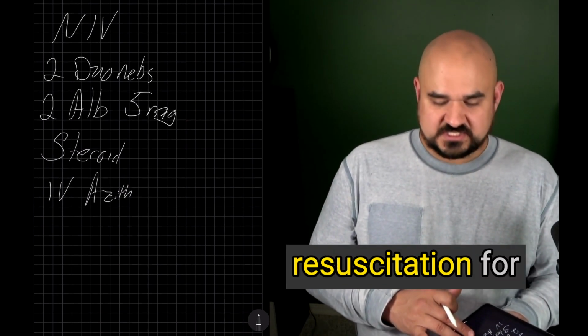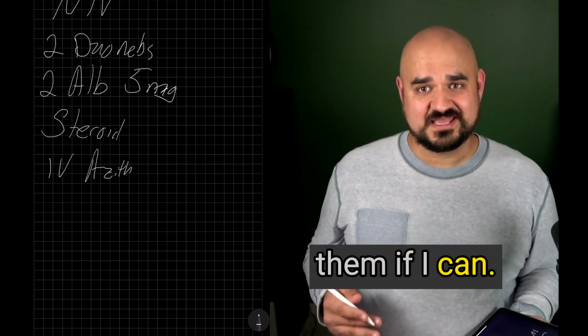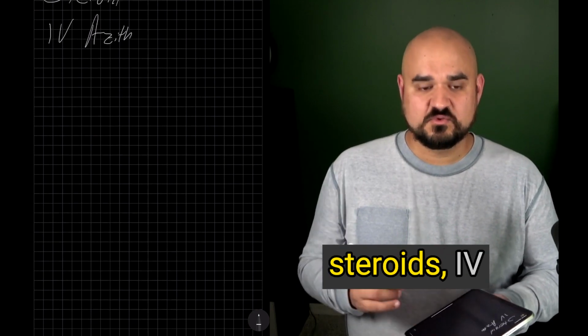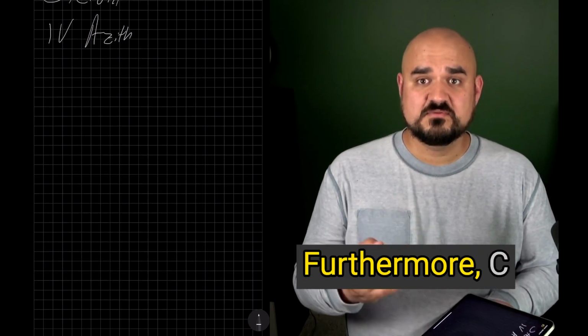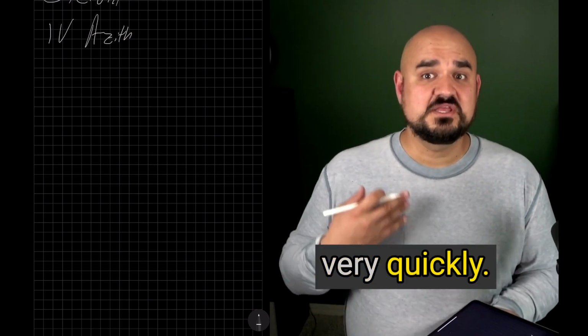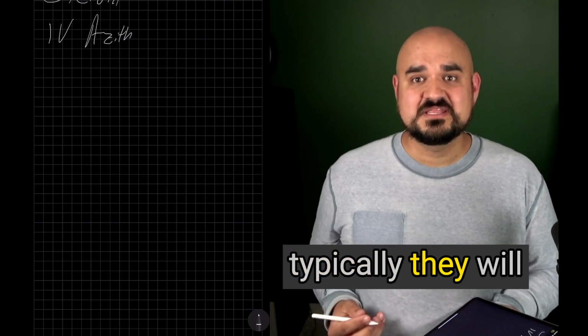This is my standard resuscitation for a COPD patient. I try not to intubate them if I can. We resuscitate with non-invasive ventilation, breathing treatments, steroids, IV azithromycin. Furthermore, COPD patients are frequently dehydrated. They've been breathing very quickly. You lose a lot of fluid through insensible losses when you breathe. And so typically they will be dehydrated.